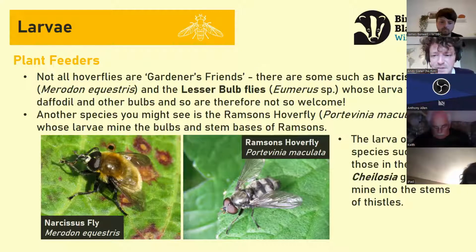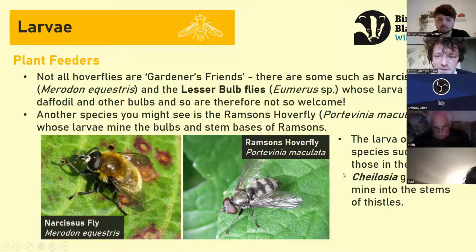There are some other species as well, like the Cheilosias that I mentioned, that do mine into plants as well. A lot of them mine into thistles, and some people do search for the larvae by cutting open thistle stems to find them.